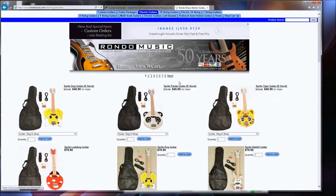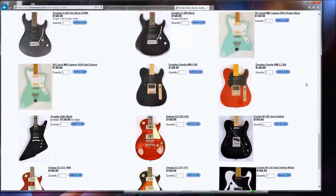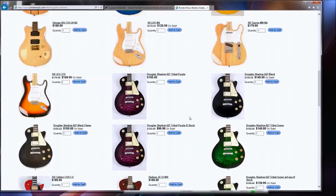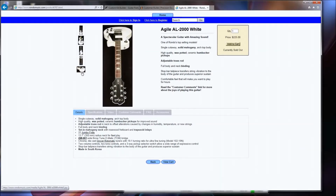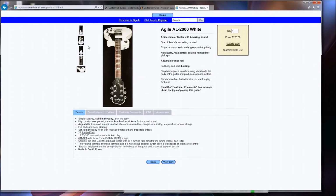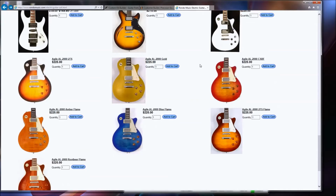So getting back to their models, you start getting in the 200 range. Their AL 2000s, as you can see here, is where you start getting into your Epiphone tiered guitars. No binding on the headstock, rosewood fingerboard, single bound front of the body, trapezoid inlay, and $225 plus shipping. And if you live in the States, you don't have to buy a case with it, so it's just $220 plus shipping, and that's where it starts.